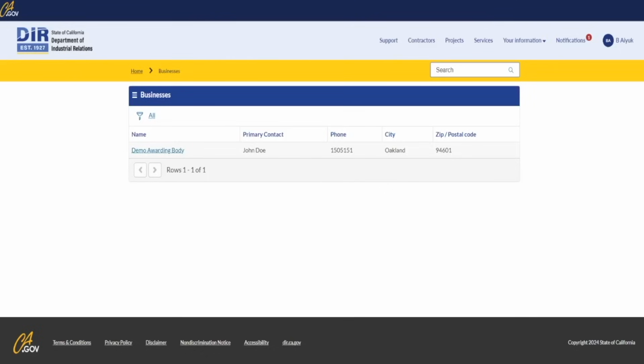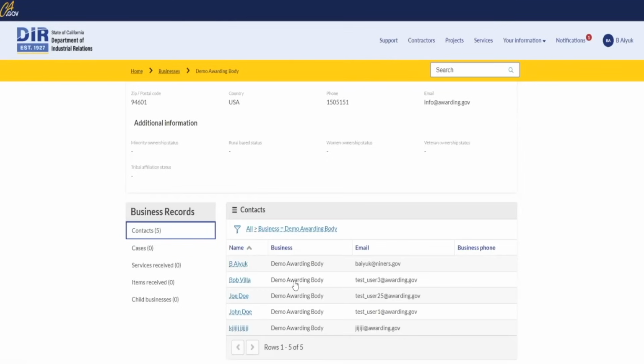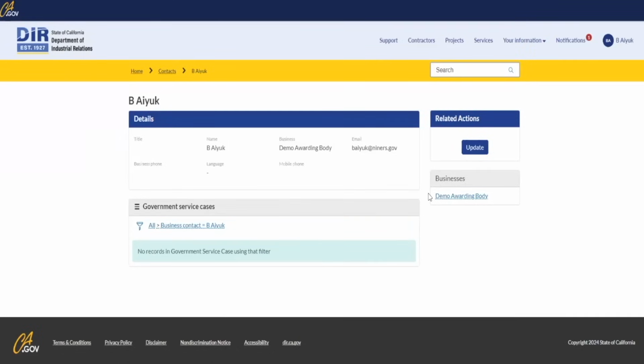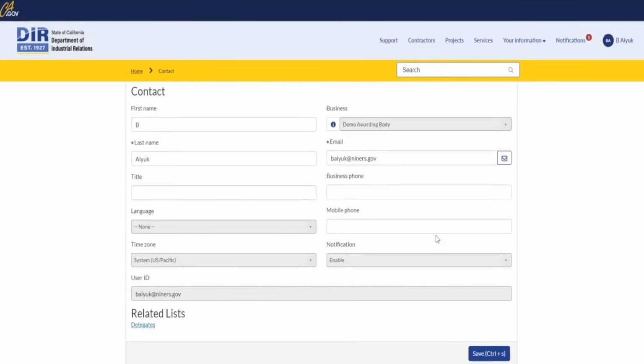All right, let's select an individual user, John Doe. Now you can view the records for John. You can see that there are a few associated accounts with John Doe, one including B. Ayuk. This robust user management will all be entirely new functionality for those already familiar with the PWC 100 system.